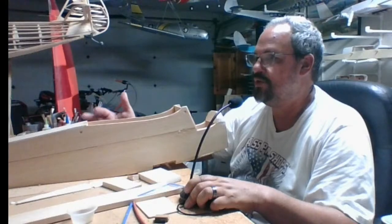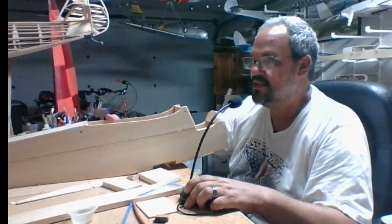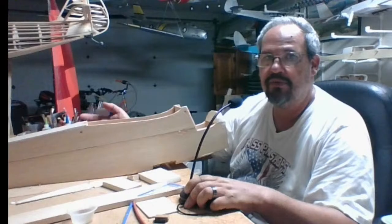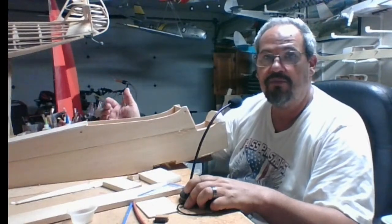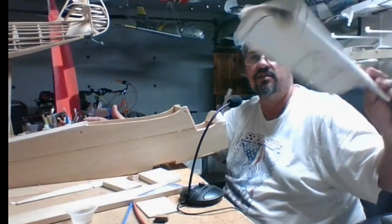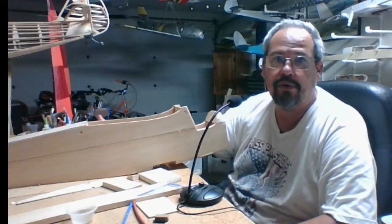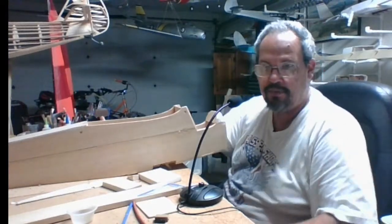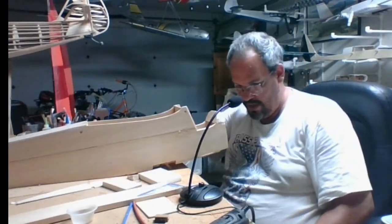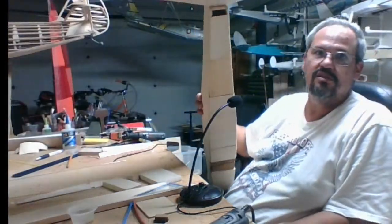It is a relatively straightforward kit. It's almost a box design, and it comes with everything in it. If you're able to find a kit, great. If not, building it from plans is really straightforward. You can even build it out of foam board. That's how easy this plane is to build. As you can tell, it's almost like a box construction.